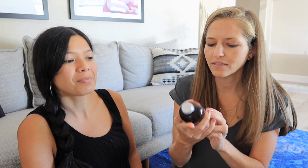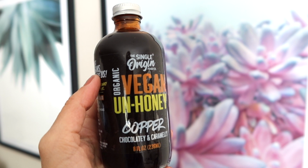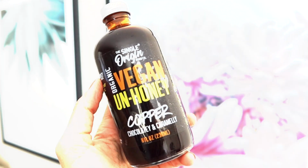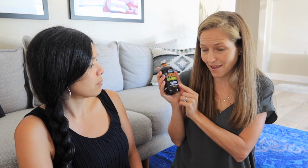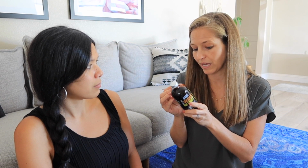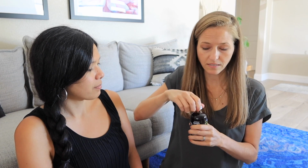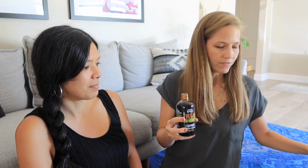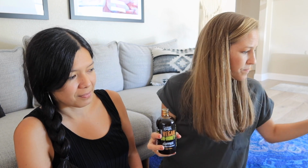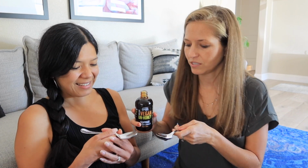Okay, I got this one because I've never seen the brand before. It's called the Single Origin Food Co. and it's called Vegan Honey. This is kind of cool. It's made from unblended organic date nectar, and date nectar has a very similar consistency to honey. I just think it's beautiful packaging. I've had date nectar before, but I like that they're marketing it as honey because it is such a perfect replica.